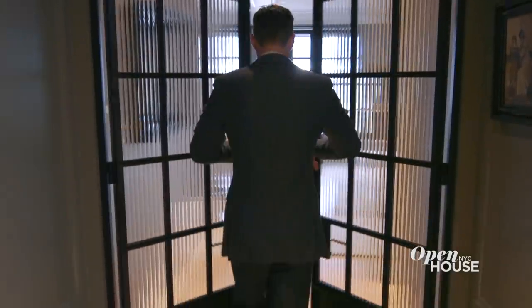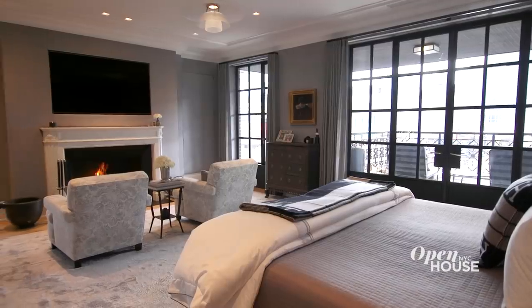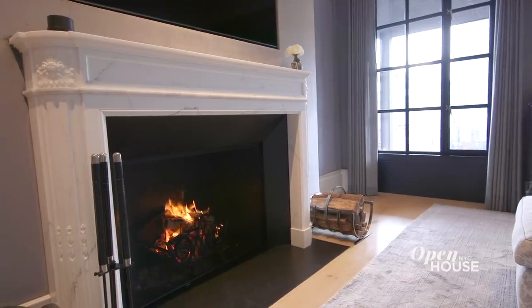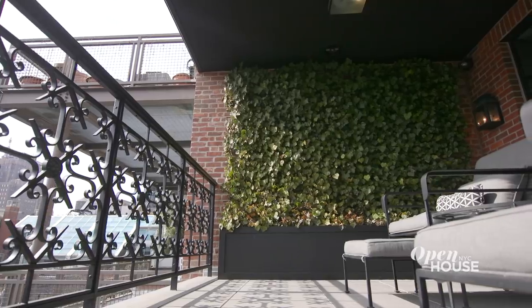So the master suite encompasses the entire second floor of this home, and it's among the biggest I've ever seen in the city. It's also a true dream filled with luxurious touches, from the silk wall coverings and silk carpets to the fireplace with ornate marble mantle and private outdoor terrace.